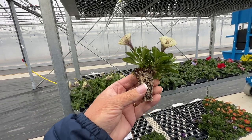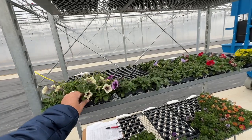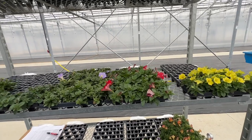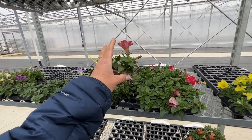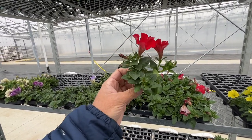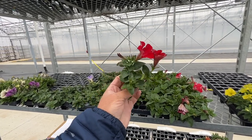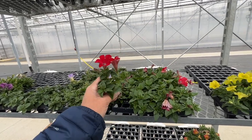This here is Supertunia Latte, beautiful little flower on it. Because these have been sitting at the greenhouse for 2 weeks from when we originally got them, they have put on a little bit of growth. So the team will probably go through and trim some of them back a little bit because we don't want this much leggy or vining going on right away when we plant them. Beautiful red, it looks like Supertunia Red.